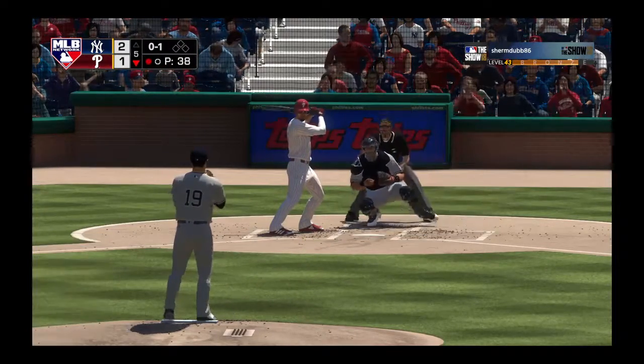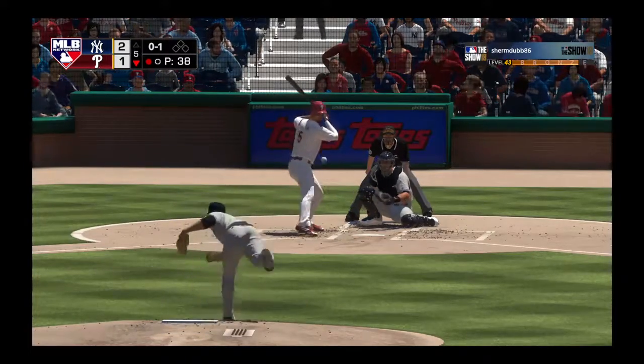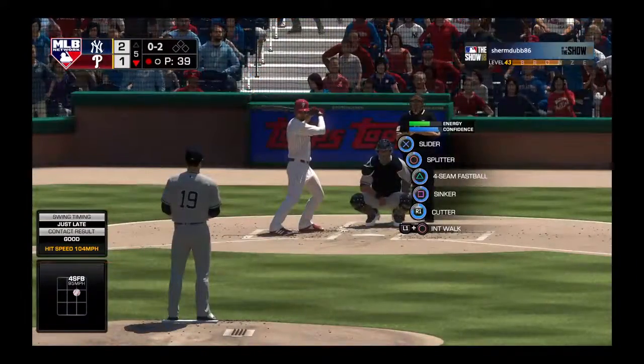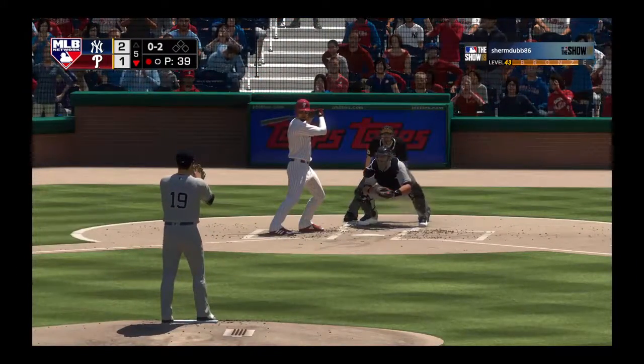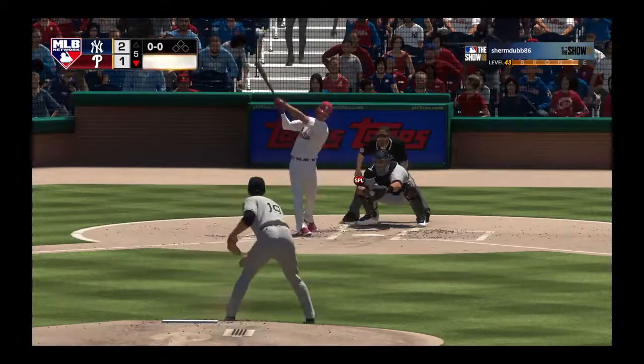His pitch count is in a really good place at this point in the game. He's pounding the zone and getting first pitch outs just like he did on the last guy. We might see him work deep into this game if he keeps this up. Got him.